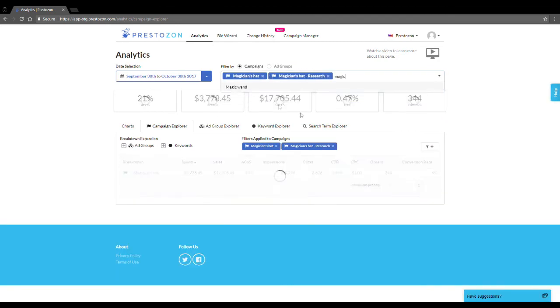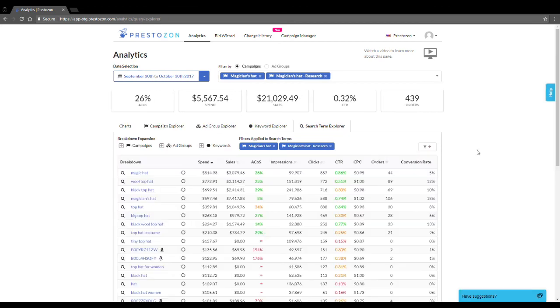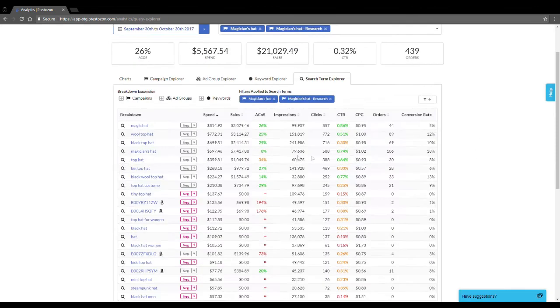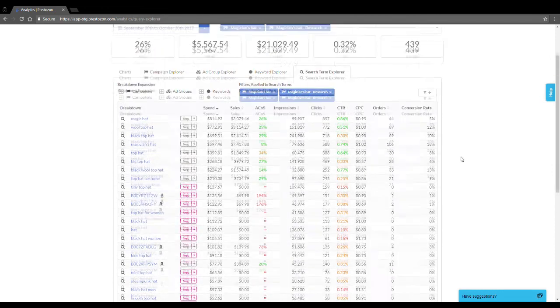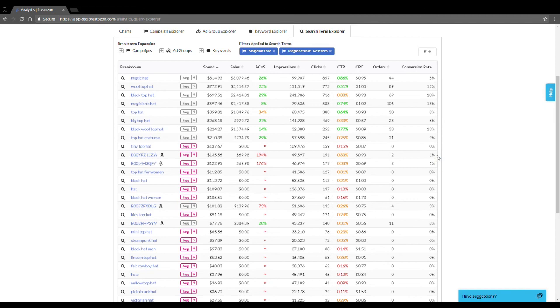Magician's Hat research. So let's see what's coming up here. Search Term Explorer is my favorite tab. It just gets you the really important data. Search terms are what this is all about. Keywords are basically just buckets for managing search terms. And so, yeah, we can see we have a bunch of high performance stuff up here.